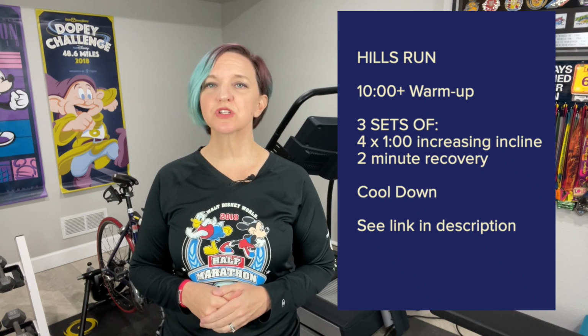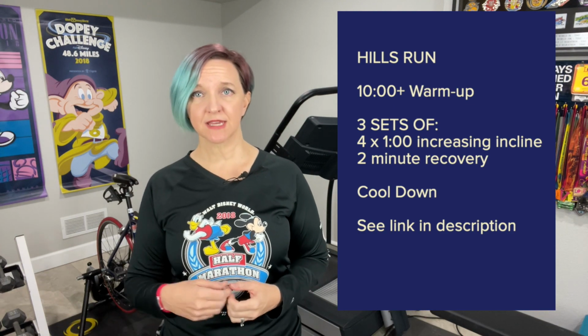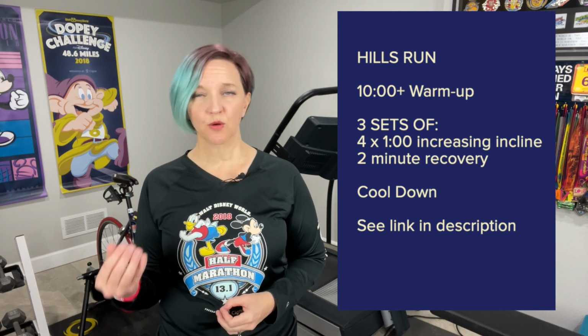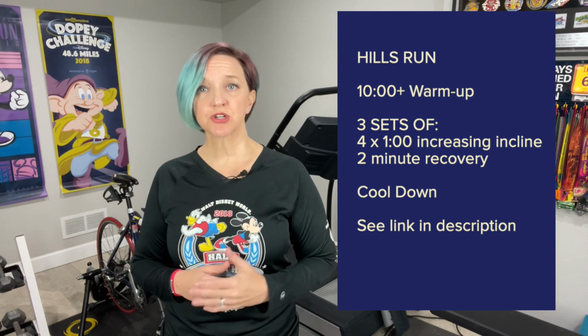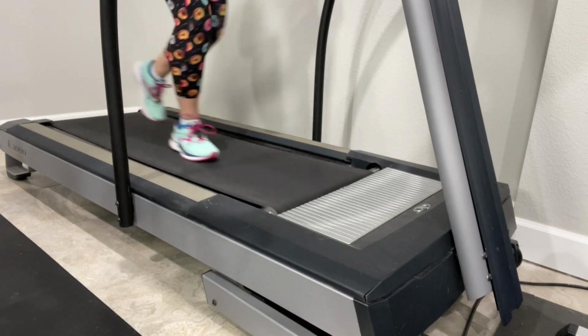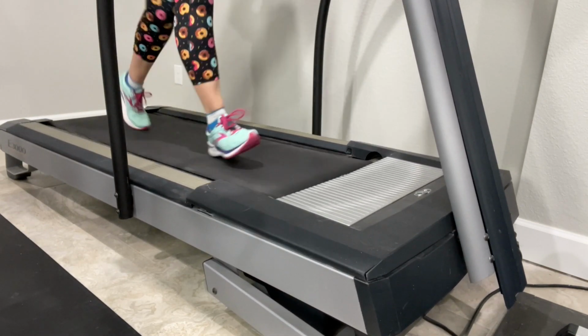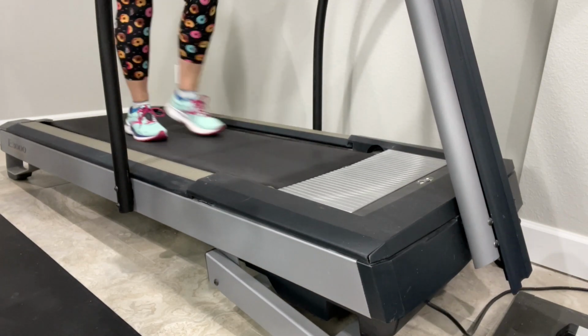What about the hills workout? Warm up for 10 minutes, then you will start 1 minute fast at 2% incline. The next minute at 4%. The next minute, 6%, then 1 more minute at 8%. Try to keep your pace the same throughout and make sure you're pushing up those inclines with your glutes. Take a 2-minute recovery interval at flat road, then repeat the hill set, but this time start at 4%. Then work your way up to 10%. Same recovery as before, then one more time through, starting at 6%, working up to 12%. Recover and cool down as necessary.